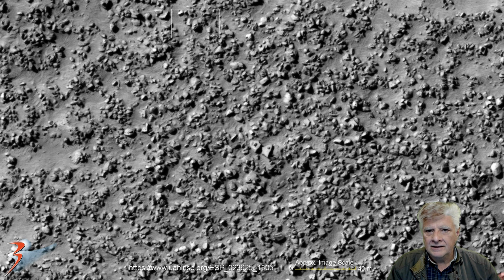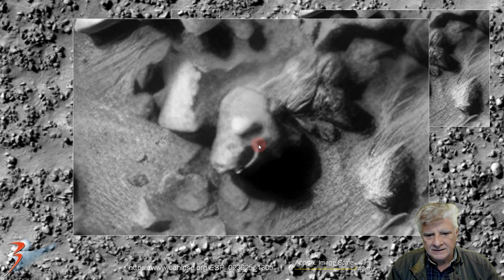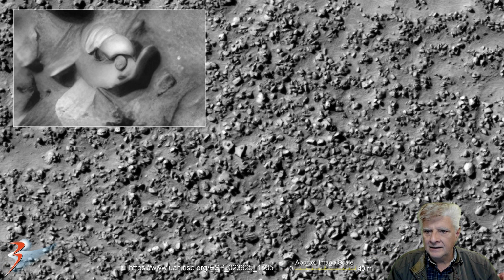Right, let's zoom in on the top part. Also has this very strange rounded part to it here, and the customary protrusion in the center. This is unusual to see. Right, let's have a look at the anomaly to the right.